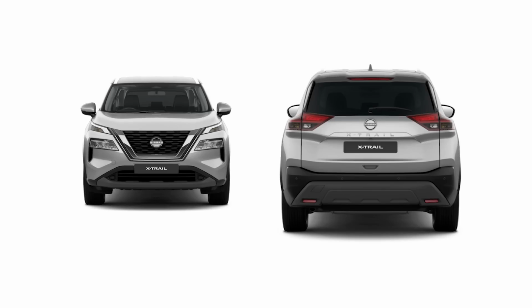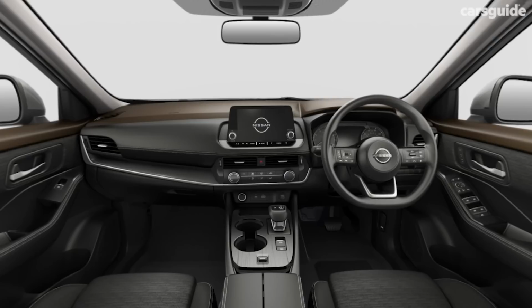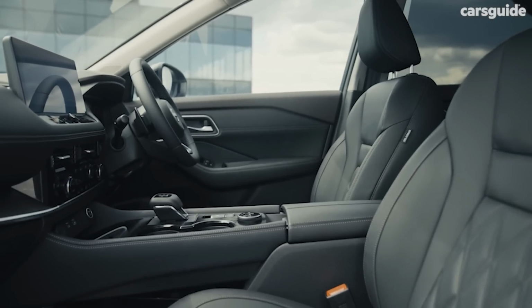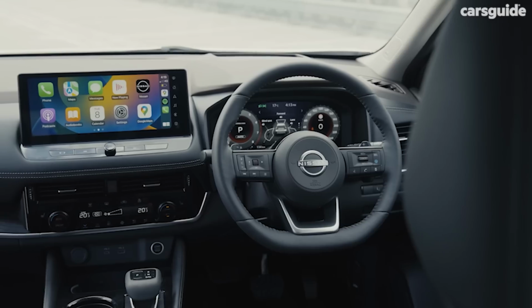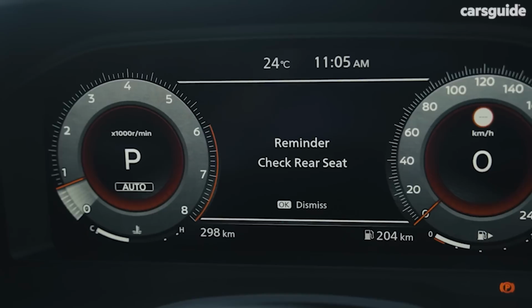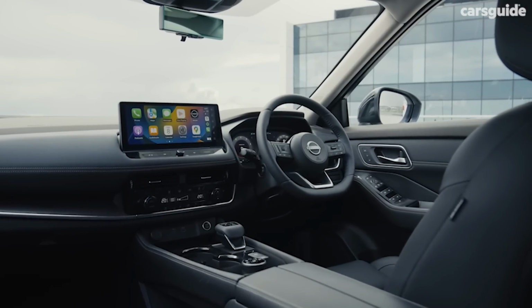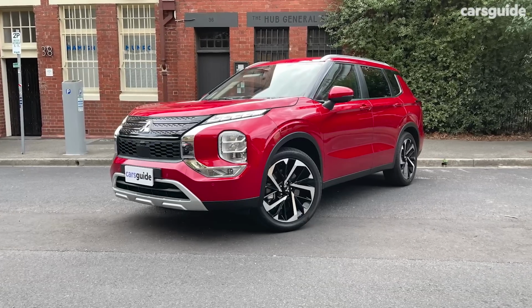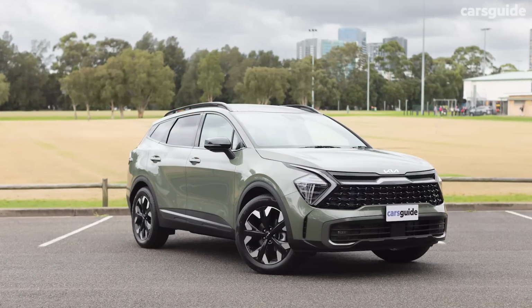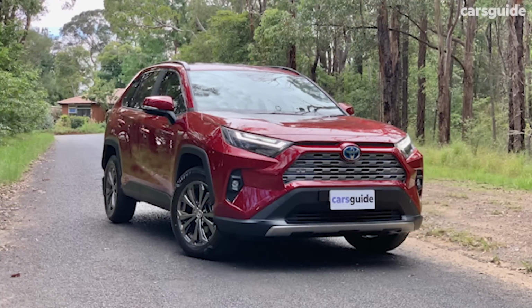Standard features in the base ST include LED head and tail lights, 17-inch alloy wheels, roof rails and an 8-inch multimedia touchscreen with Apple CarPlay and Android Auto. The equipment list grows with each higher model grade, and the top spec TIL comes with leather seats, a panoramic sunroof, powered tailgate, a 12.3-inch multimedia touchscreen with sat-nav, a 12.3-inch digital instrument panel, wireless phone charging and a 10.8-inch head-up display. Unsurprisingly, the X-Trail pricing and spec lines up closely with the mechanically related Mitsubishi Outlander. It's slightly more expensive than a Kia Sportage, Hyundai Tucson or Toyota RAV4, but the standard features and safety offering ensure good value for money.